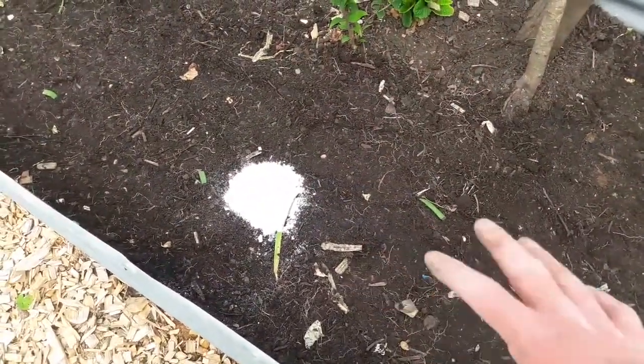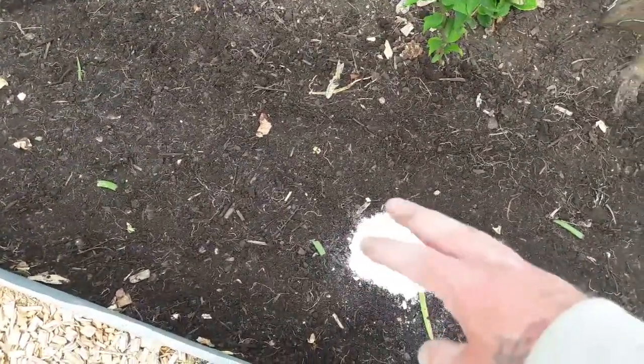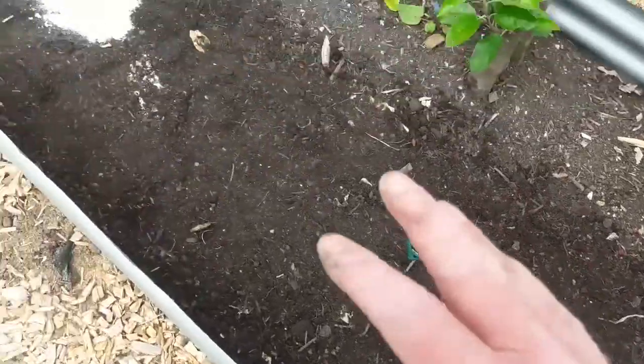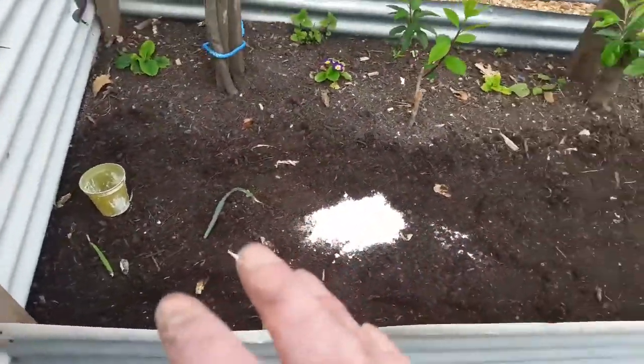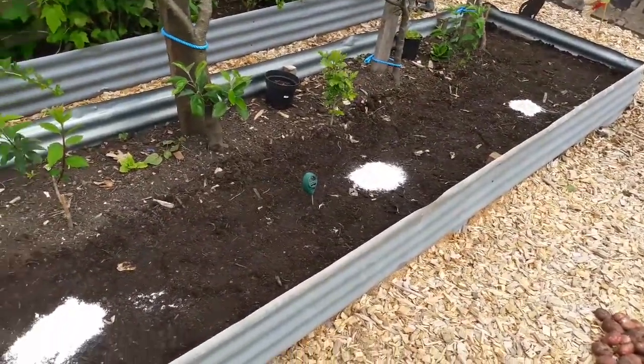So what I've done is I've prepared this bed. Yes, you'll see a bit of greenery. That'll just rot down in there and provide a bit of nitrogen. So what I've done is I've just put 3 piles of lime on this bed. Just to put it in perspective, that's the size of the bed, guys.